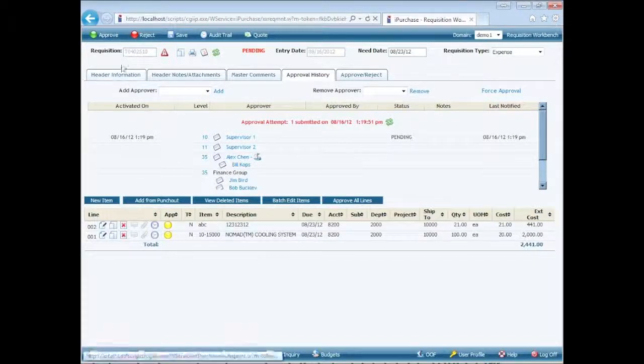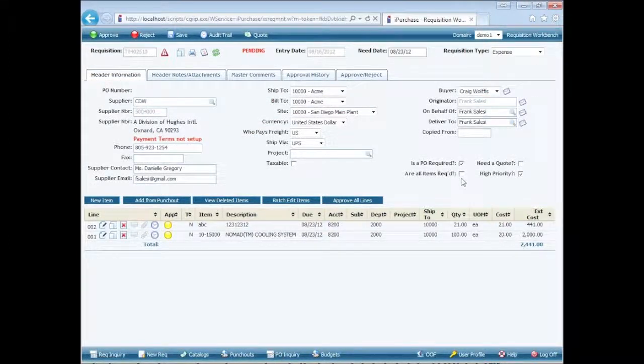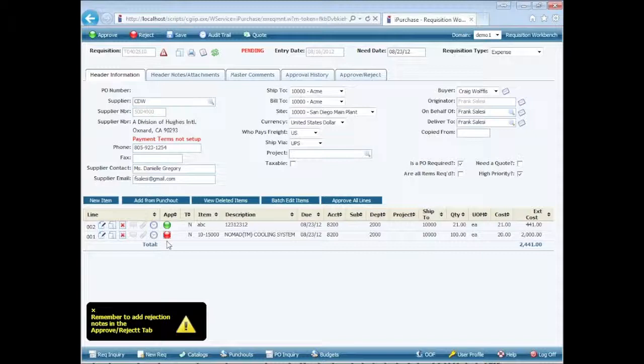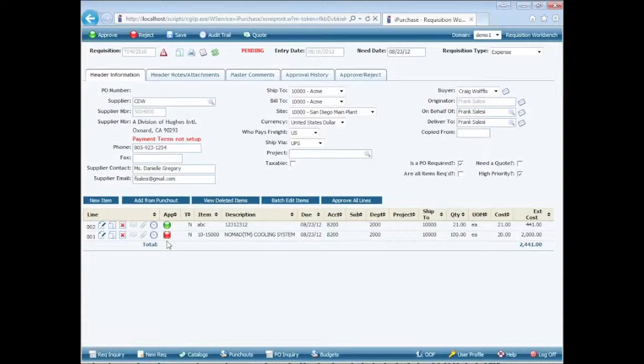All right. What I'm going to do is go into the rec and just do it the hard way. When I first come in, I'll have an Approve Reject button at the top. I'll see who's approved, and then I see these little circles down here. Because our All Items Required checkbox was unchecked, I have the ability to approve and reject individual line items. And all I have to do is click the circle, and it would toggle between approved, rejected, and pending. So I can do that.